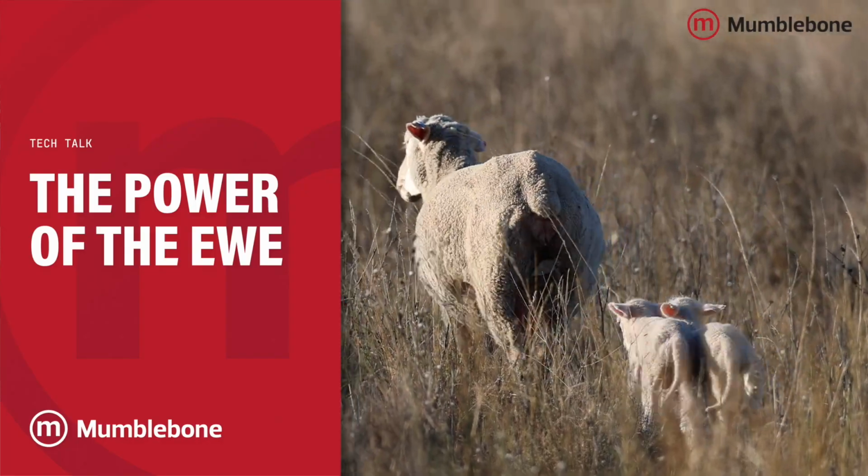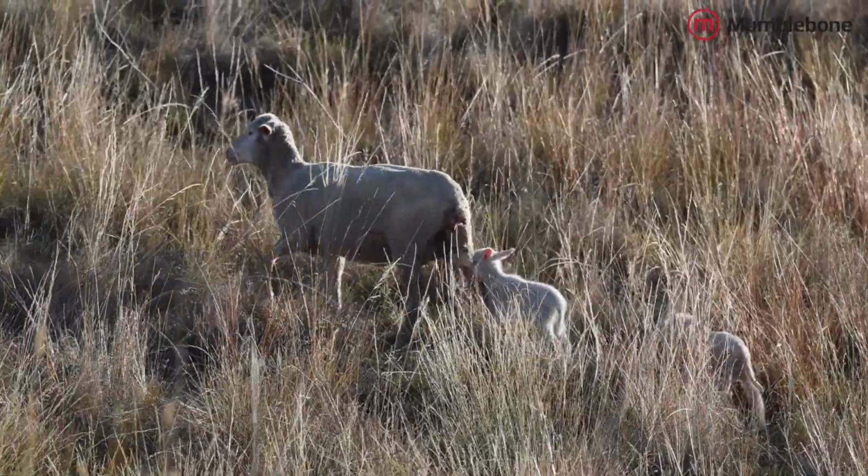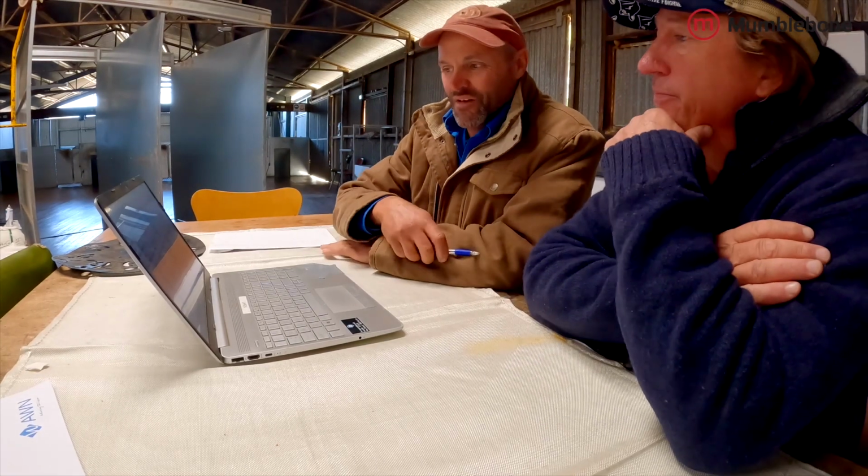Chad, why is maternal function so important to you? What really underpins our whole program, I guess, is the ewes that breed the rams. The rams hog a lot of the limelight and get a lot of the attention, but they're really, in crude terms, just a byproduct of their mothers. And so this is an example of a superstar ewe that we've been following.